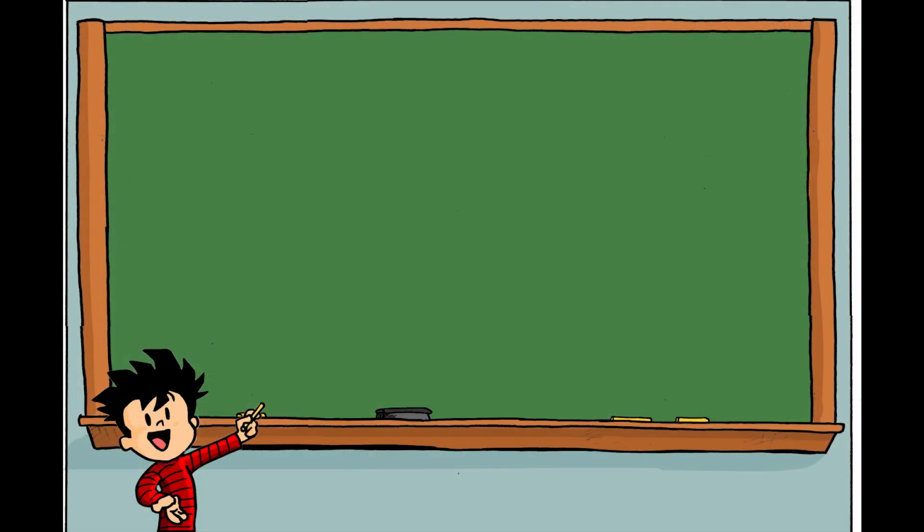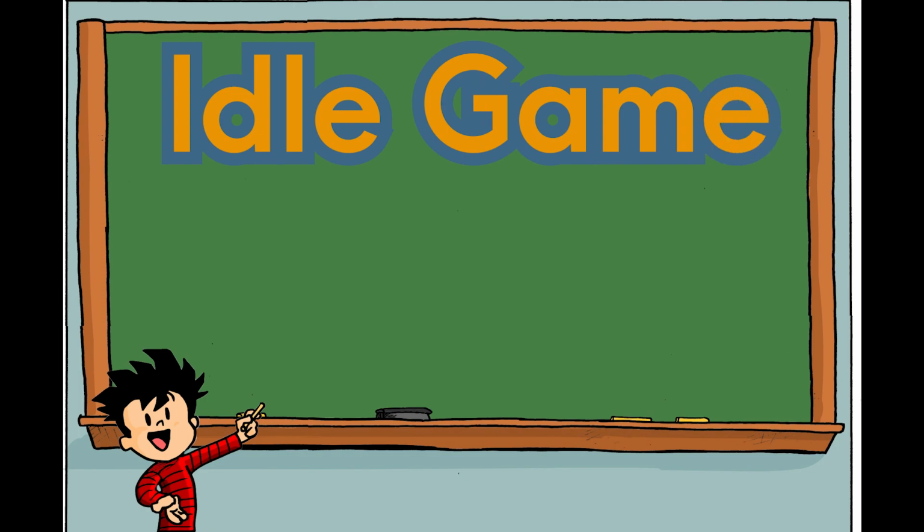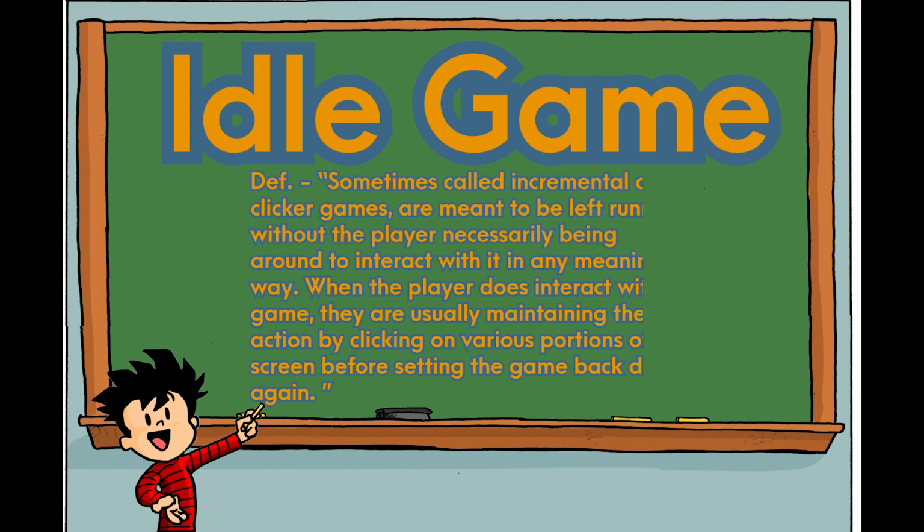Today, we're going to be talking about the game you can set and forget, the idle game. Idle games, sometimes called incremental or clicker games, are meant to be left running without the player necessarily being around to interact with it in any meaningful way. When the player does interact with the game, they are usually maintaining the action by clicking on various portions of the screen before setting the game back down again.